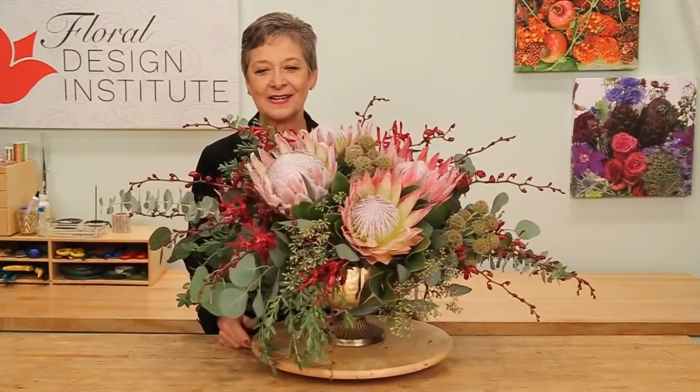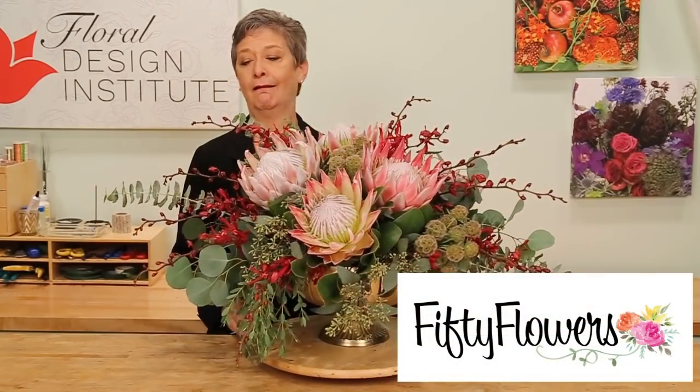Now that I have a grand centerpiece, thanks 50 Flowers, the King Protea, my absolute favorite. I just need to take it home. It's a little heavy, there's a lot in here. Invite my friends over, light candles, and celebrate the season.